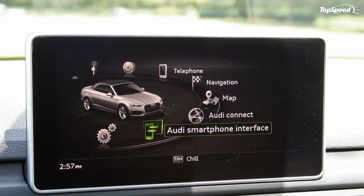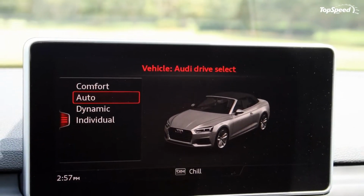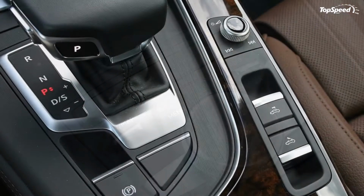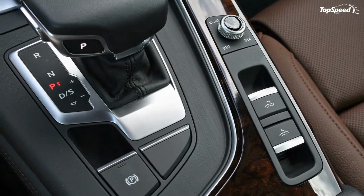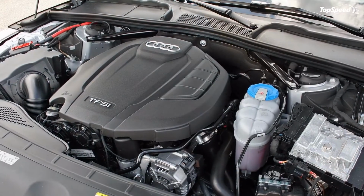Interior noise levels are surprisingly quiet for a soft-top convertible. As mentioned, passing a semi-truck on the interstate is more like a whisper than a rock concert. This bodes well with the A5's luxury side, while top-down driving certainly plays into its wilder side.